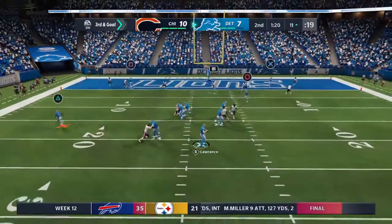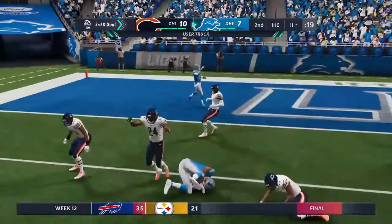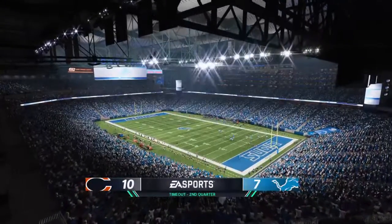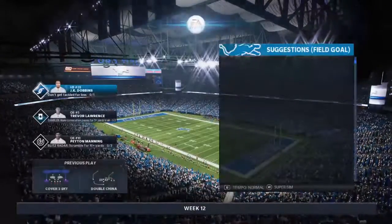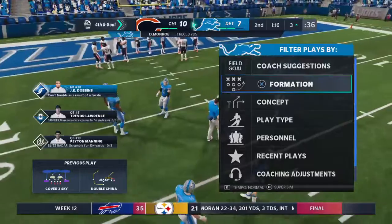Now a shotgun snap as they'll look to throw. His pass caught at the 4. Now the Bears going to call the first of their timeouts as they'll head to the sideline and talk over what to do next.